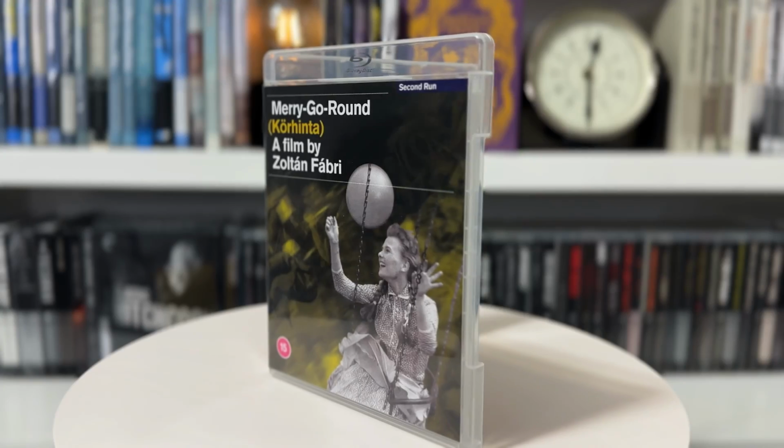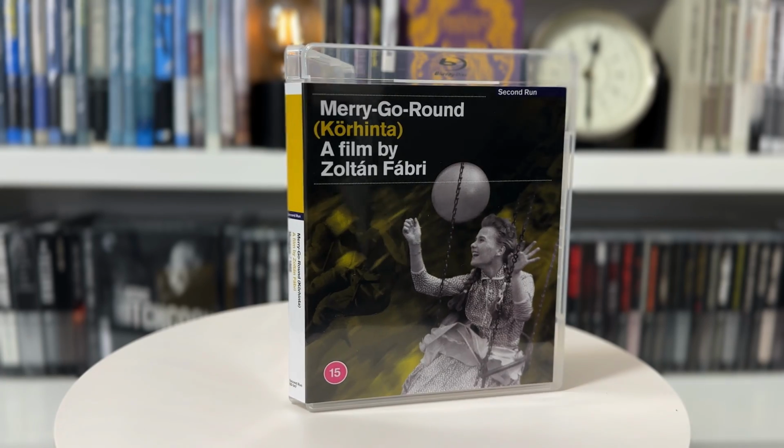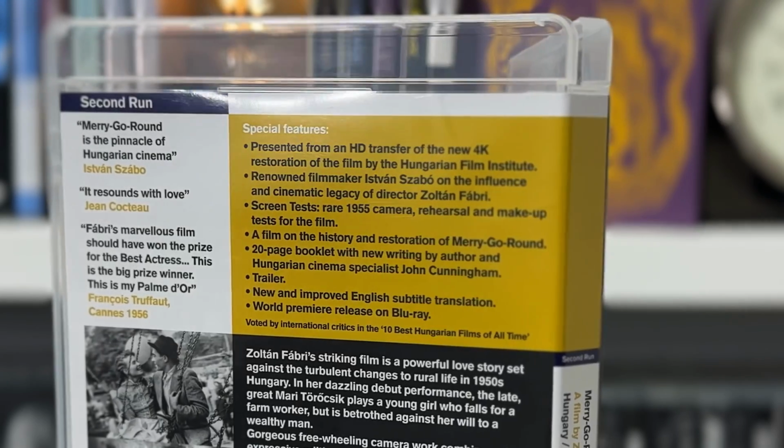There's a 50s film, a 60s film, and a 70s film. The first film is Merry-Go-Round by Zoltán Fábri from 1955. This is a film that a lot of people think was robbed of awards when it came out. You've got some quotes back here from Cocteau and Truffaut.